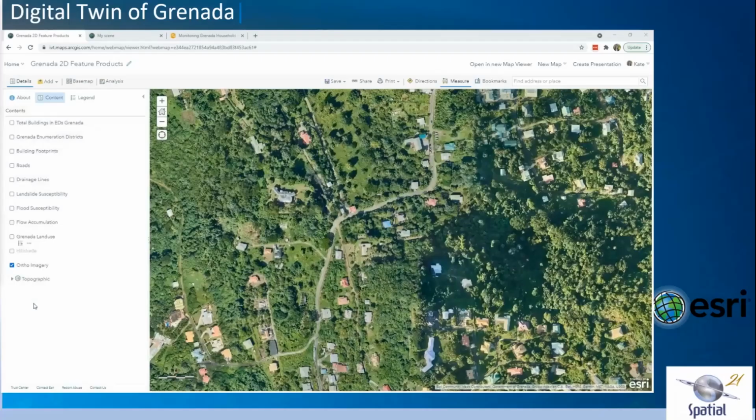Kate, take it away. So the 3D scene that you just saw in the video there was combining many different output products that we've generated from the raw imagery and the LiDAR data. I'm going to go through how we made some of those products, and I'll start with the 2D story to look at what we created from imagery and how that came together to form the digital twin. To start with, as Linda mentioned, we received the high-resolution imagery for the whole country of Grenada. And looking here, you can clearly see the building rooftops and other features like roads, which we're going to extract using deep learning.